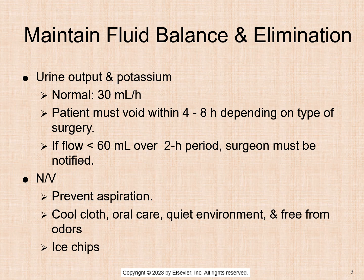If the patient is unable to empty the bladder spontaneously, the nurse should obtain a bladder scan and, if needed, ask the physician for an order for catheterization. If the urine flow is less than 60 milliliters over a 2-hour period, the surgeon must be notified. No potassium additives should be given until the urine flow rate is at least 30 milliliters per hour, because potassium may cause hyperkalemia if the kidney function is not adequate. Remember that 1 cup of ice equals half a cup of water.